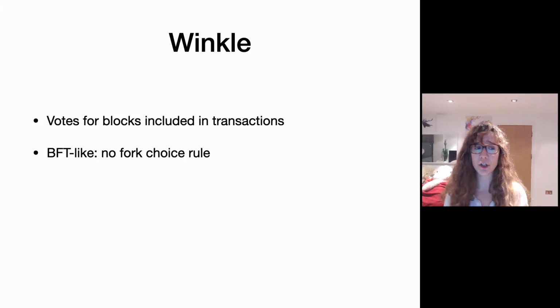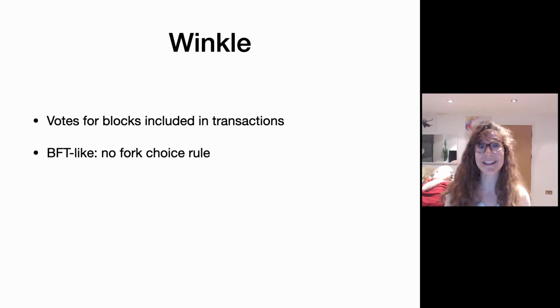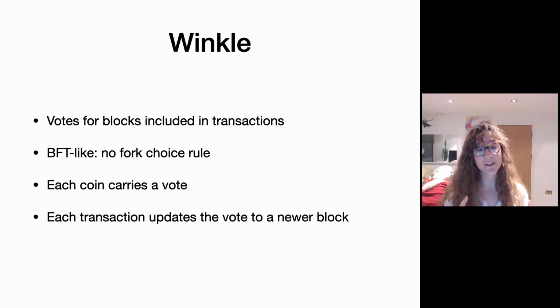Because we consider a BFT-like consensus protocol, it means that there are no forks. So users don't have to make a choice between two blocks. They just vote on the block that they see. So there's no problem of equivocation, for example. Additionally, each coin carries a vote, and each transaction updates the vote to a newer block.